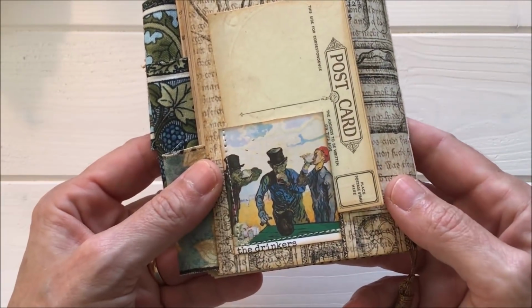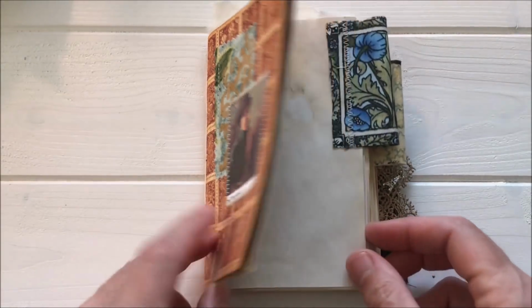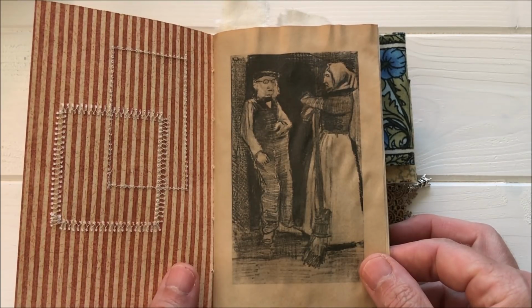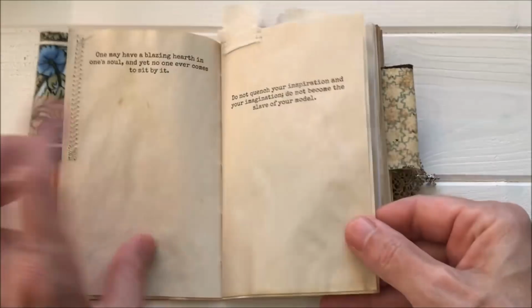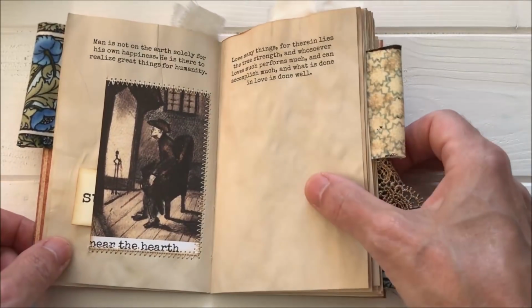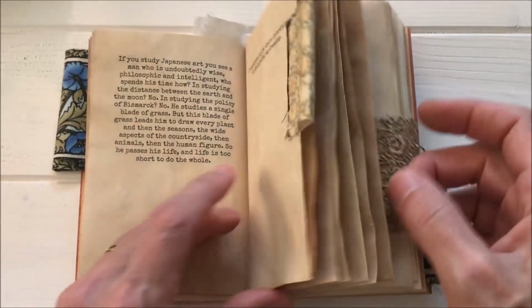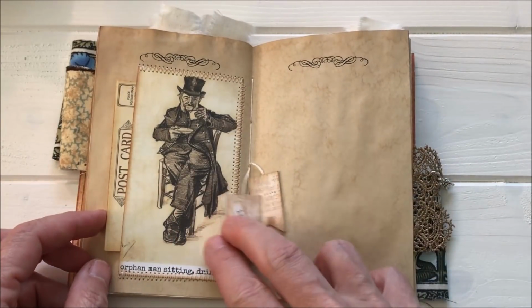This one's called The Drinkers. So there's the second, and here's the third insert from this one. What a great picture. She is letting him have it, telling him how it's going to be today. And that's my favorite picture of the Orphan Man.